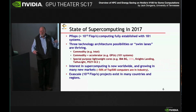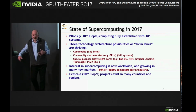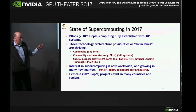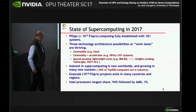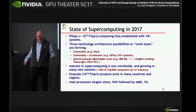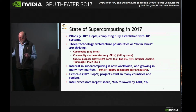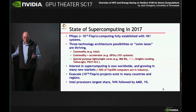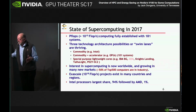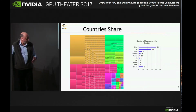Exascale computing, there are many projects that exist today that are striving to get to exascale, and we see that in the US, Japan, China, and also in the European Union. If you take a look at the 500 computers, we see Intel processors in 94% of them, and another 1% with AMD. So x86 architecture really is driving high-performance computing to an extreme.